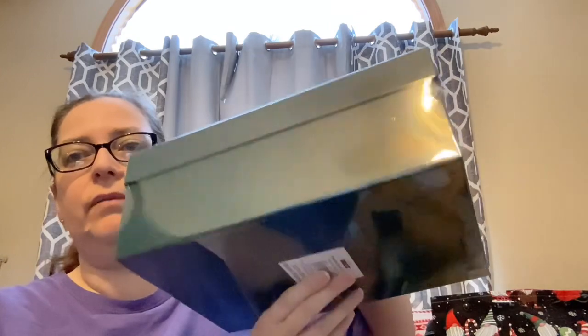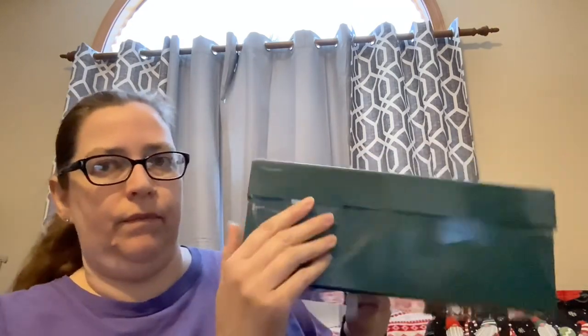Okay, I have a spoiler alert, but I'm going to do that in a minute. First, I'm going to talk about why I have so many WIPs going. I decided that I was going to get these little photo boxes. This one's still in the wrapper. Photo boxes from Michael's, and I also got some little labels that I put right here. This one's not labeled yet. For each member of my family.